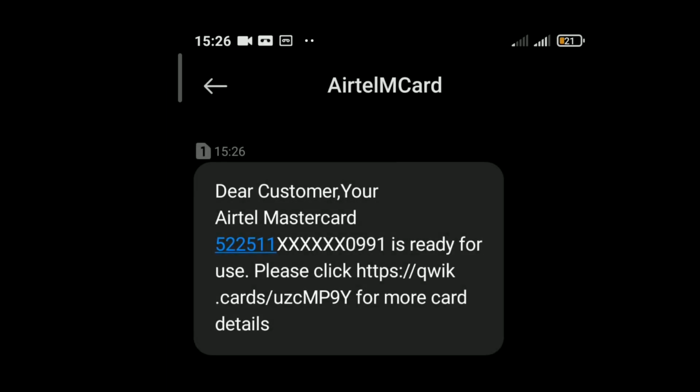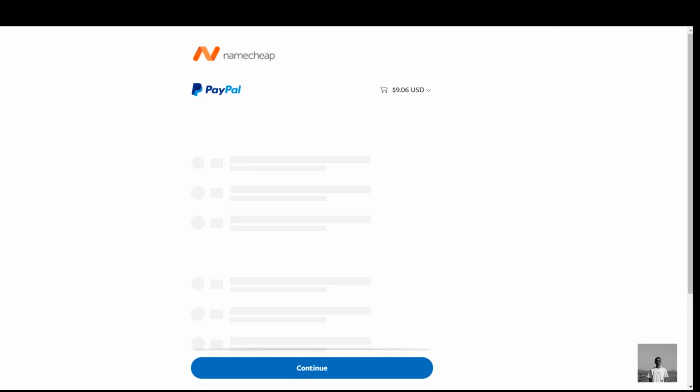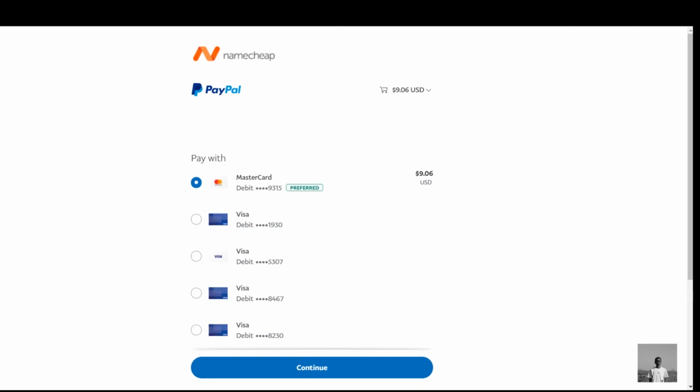So in the message, there's a link that you will use to access information, the virtual card itself, an image of it anyway, and you will use that information to transact. I've hooked the card that we've created to my PayPal, and I'm going to use it to test it on Namecheap to see if it actually goes through.